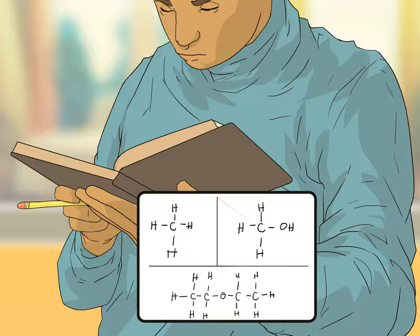Studying organic chemistry. Actively review your notes and textbook. Reading through your notes is definitely a good place to start, but actively reviewing your notes is even better. Rewrite your notes and summarize the material.